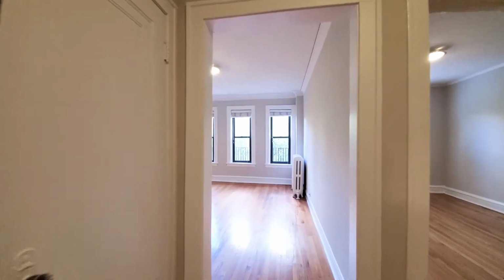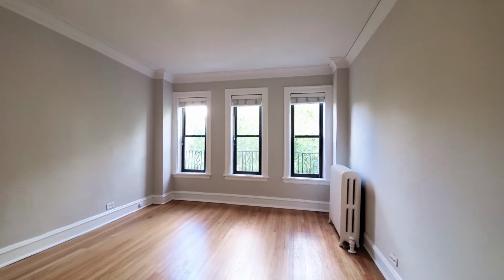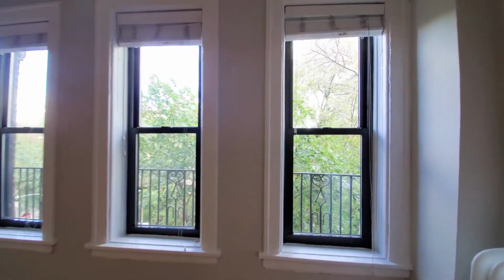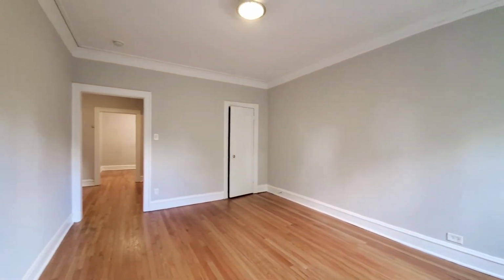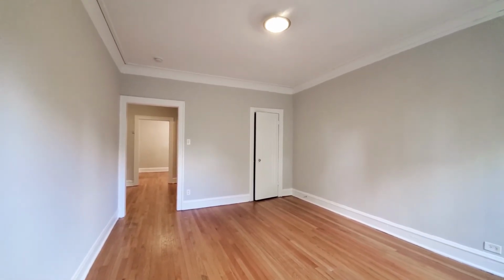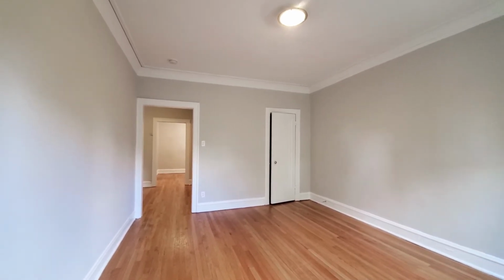Heading now into the living room. We have three windows looking out into the treetops along Buena. So, a spacious room. Plenty of space to lay out your living room furniture and add a home office desk, and there's a walk-in closet on the far wall.